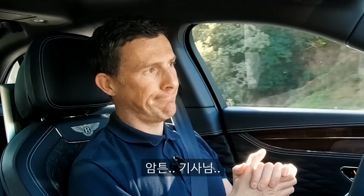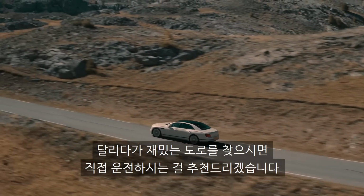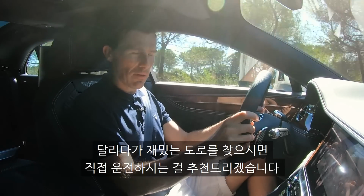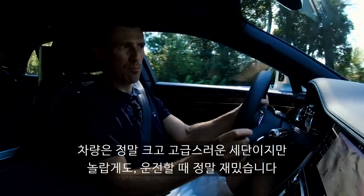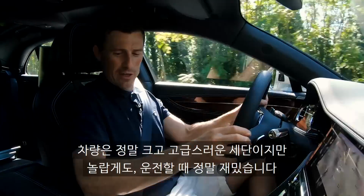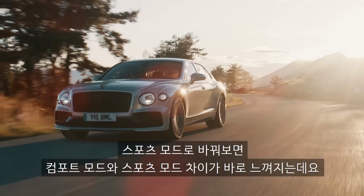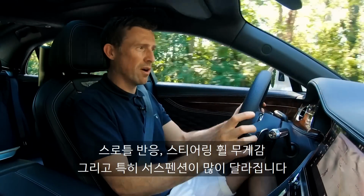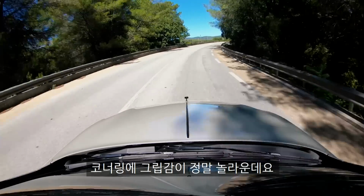Anyway, Fabrizio, you're fired. When you finally get onto an interesting piece of road, you're going to want to take the controls back yourself, because this is actually a surprisingly fun car to drive for such a big luxury saloon. So I'm going to switch it into sports mode, and there's a noticeable difference between comfort and sport in terms of the throttle response, the steering weight, and especially the suspension. It's amazing how much it grips actually through the corners.